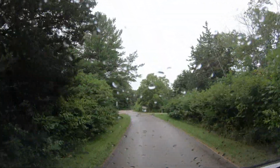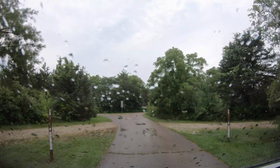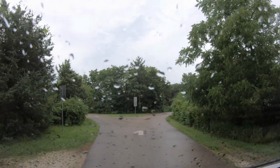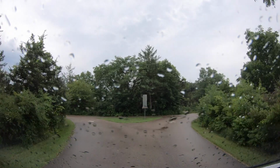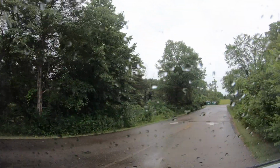30 on my right, 29 on my left, and that is the loop. They do not recommend big vehicles. No, because they don't want your vehicles on the grass. Stay on the pads. We'll go check out the other section.